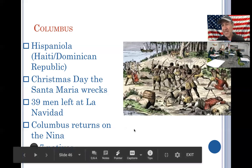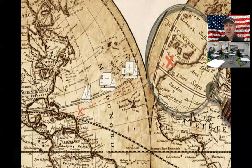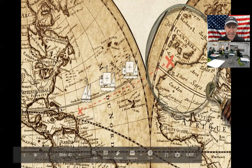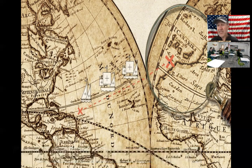Columbus returns on the Nina. So he takes control of that one ship and he sails it back. Now, with Columbus, if you look at here, this is the voyage, right? And so the 3 ships set sail and they get down here, and then he comes back. And when he's coming back, he's going to stop at a set of islands called the Canary Islands. Here you guys see the Canaries right there. The Canaries are well known. They were well out in the ocean.